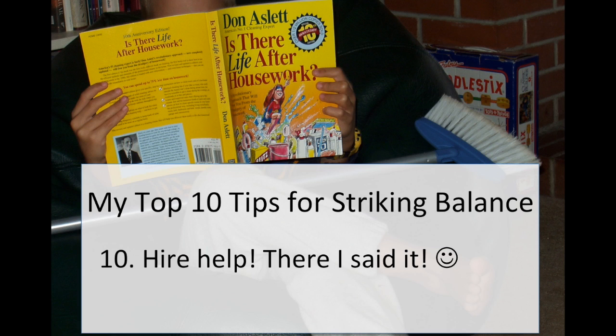You can probably pay this person just a little over minimum wage and get a great surge of help in your quest to maintain a clean and orderly home. I kind of had to plead with my husband to allow our friend's daughter to come to our house every other week to clean. But now we really love it.